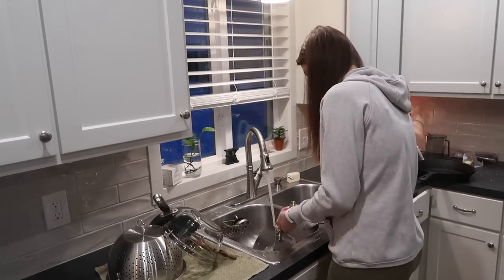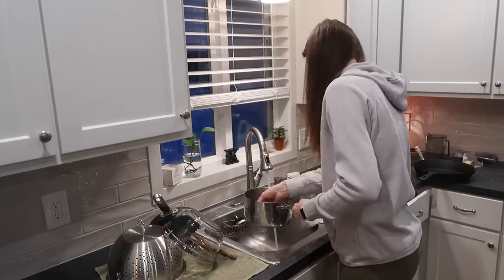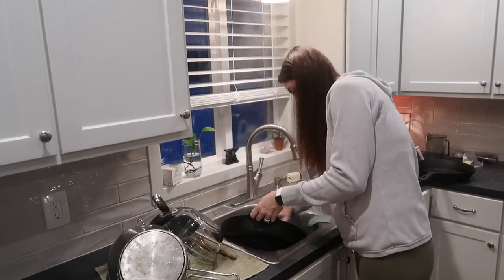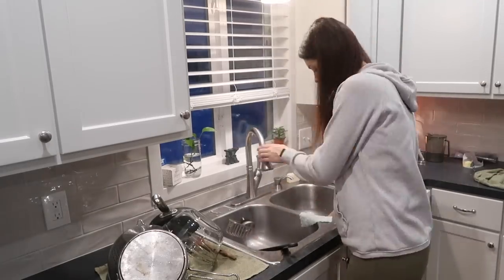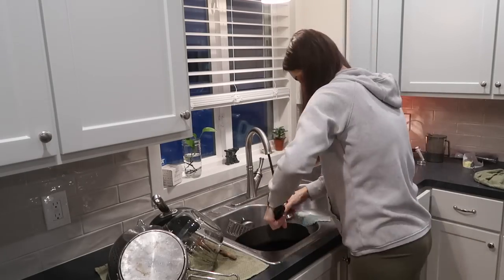My cast iron skillets. I love these things. If you don't have cast iron, you should totally get on it because they're just so good for your health. They actually add some iron into your food, which is beneficial, and they're really useful and sturdy. But I do think that they require more care than most people are used to.